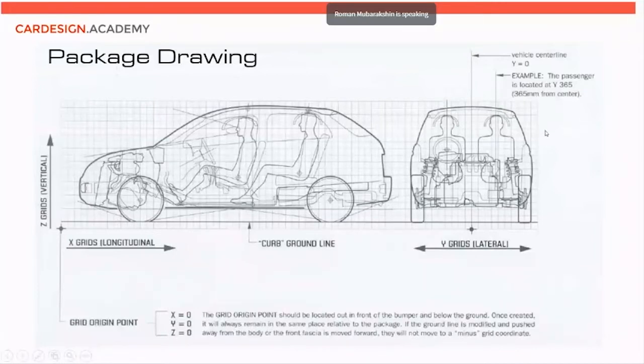First of all, we need to pay attention to the fact that the passenger must be located at least 365 millimeters from the central axis. The distance is usually measured by the edge point. The edge point is the central sectional point, located somewhere here in the area where your leg is supposed to be rotating, the joint area.